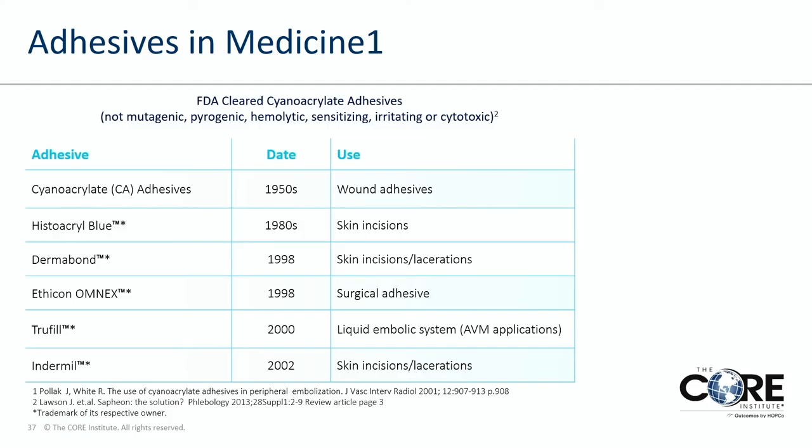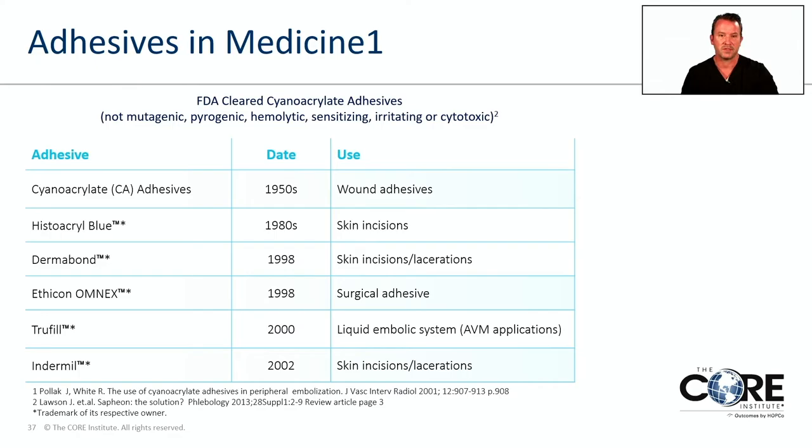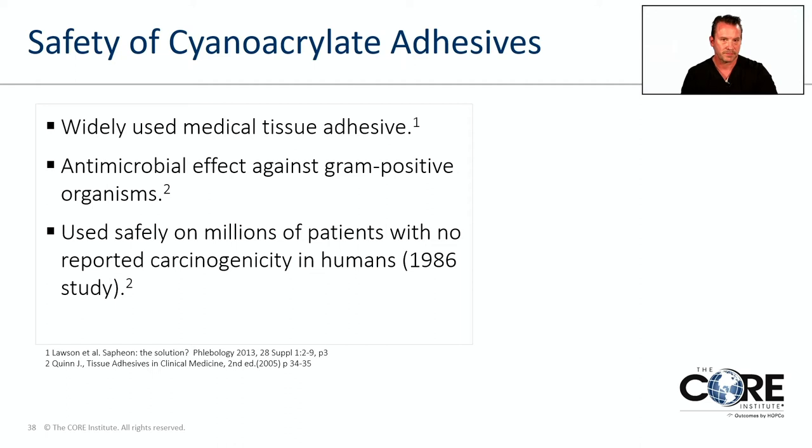This is just a chart showing all the different medical uses of glue. Ethicon is a surgical adhesive that's used. Trufil is a glue that I actually use in the hospital when I'm doing more complex procedures. And then cyanoacrylate and Dermabond are used for wounds and skin incisions. So it's pretty safe to use.